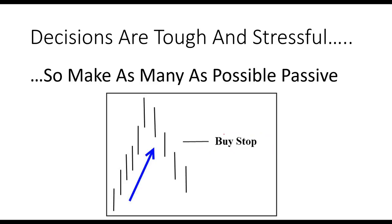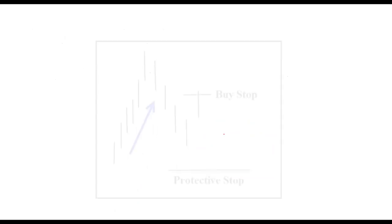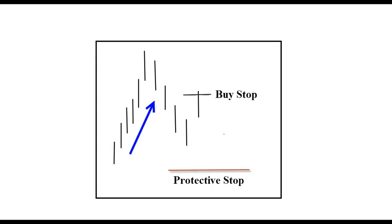I know my own human nature. I know my own nature, I should say. So just putting in a buy stop will get me into markets that I want to be in and not outthink it, and keep me out of markets that I don't want to be in because the market is not cooperating.